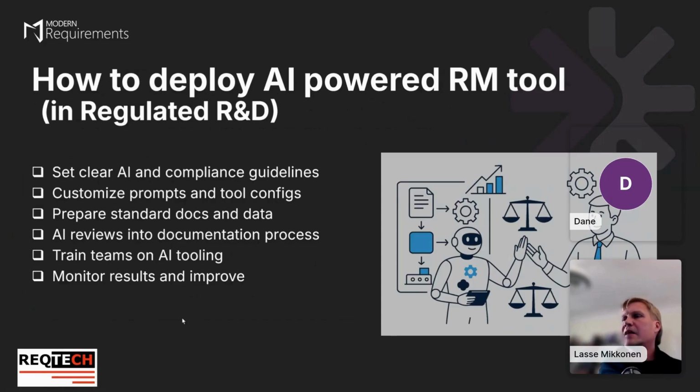AI guidelines: how to use it, where to use it, for which purpose to use it, and also how to apply it to compliance guidelines. For example, the final reviews should be done by people, human in control. Then configuring the tool, like we saw that you can fine tune the prompts and do the configs there. So that's definitely the next step, that you tune up the tool for the company needs.